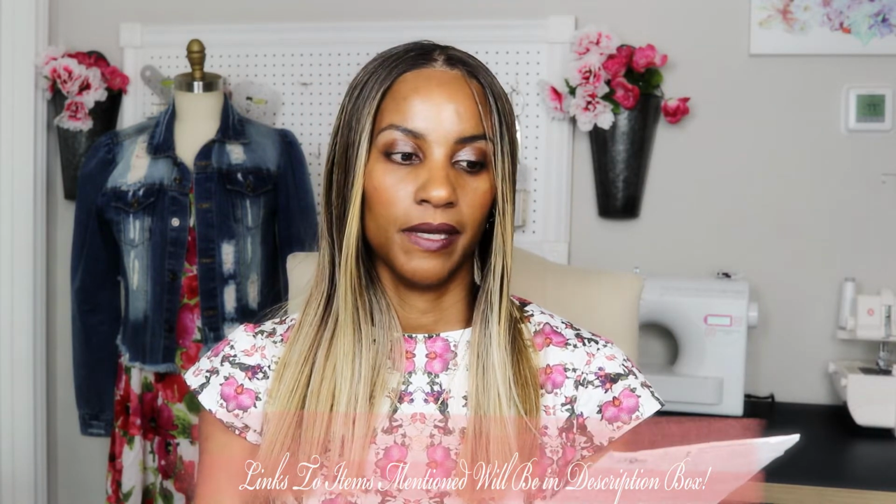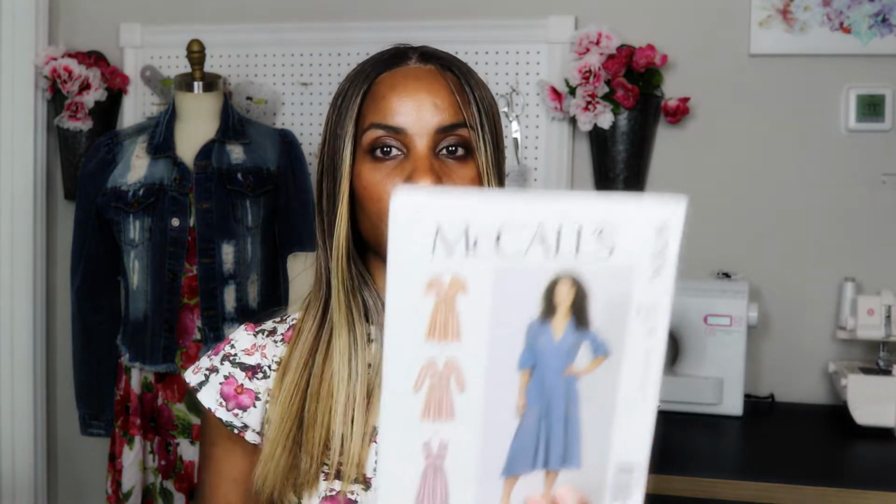I've seen a lot of people make this dress on Instagram, and I really like it a lot. So I thought, you know what, before it becomes an out of print pattern, which I am noticing is really common right now on McCall's, I thought I would grab this pattern. The design number is M7974, and I love all versions of this dress.